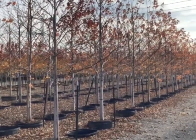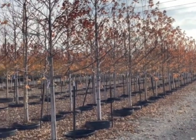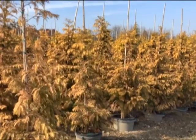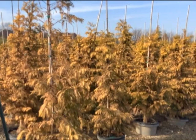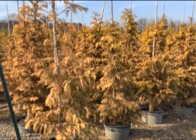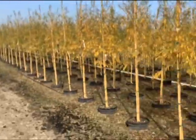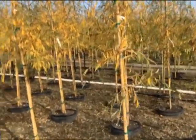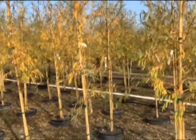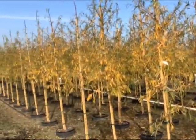And not to be outdone by Frank's, here we have 45-gallon Jeffersred, Acer rubrum Jeffersred. Here's a tree with some great fall color. This is your Metasequoia Amber Glow in a 7-gallon. And then over here you can see we have the Salix alba Tristis in a 7 as well. Nice heads, great fall color.